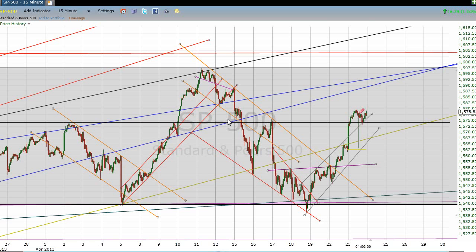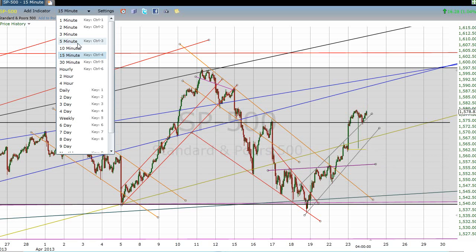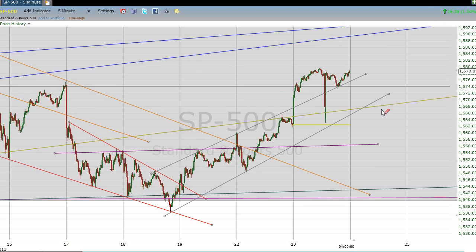But here you can see our little downward channel, orange line at the top, this red line at the bottom. Got over that today. If we take a look at the 5-minute chart, you can also see that it looked like there was a little channel starting up, and we had another one of those instances where the market just blew out over this little top line on the 5-minute chart. That's probably no big deal.